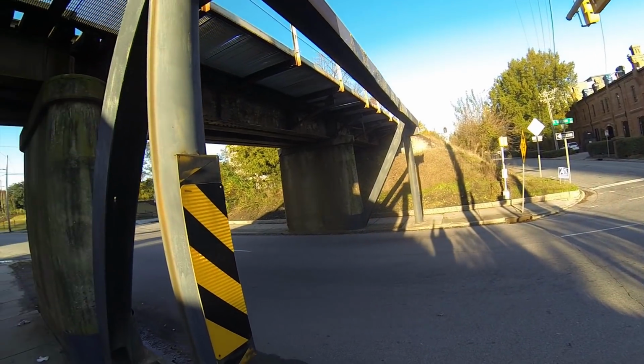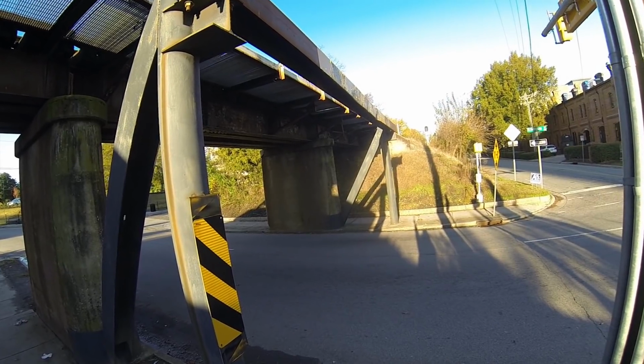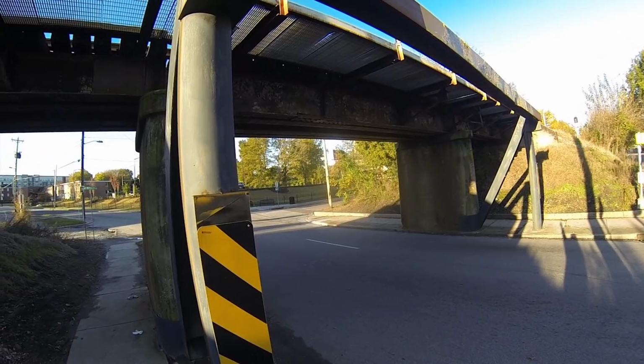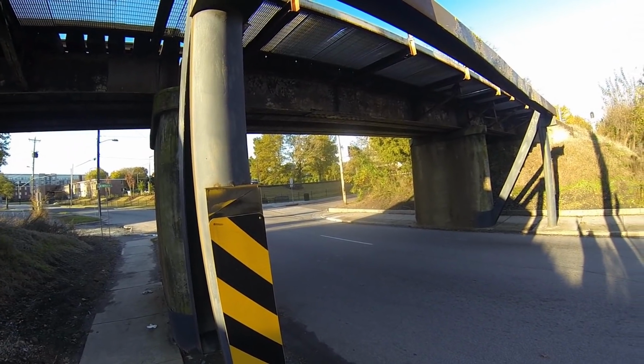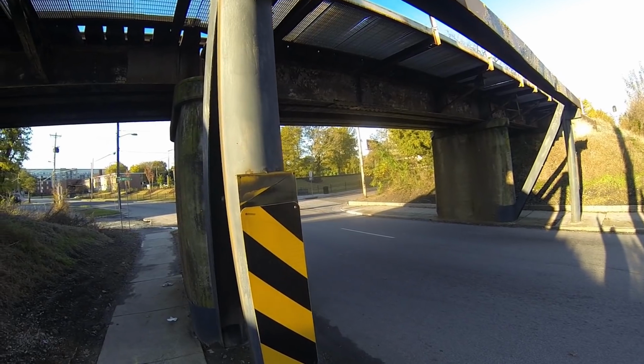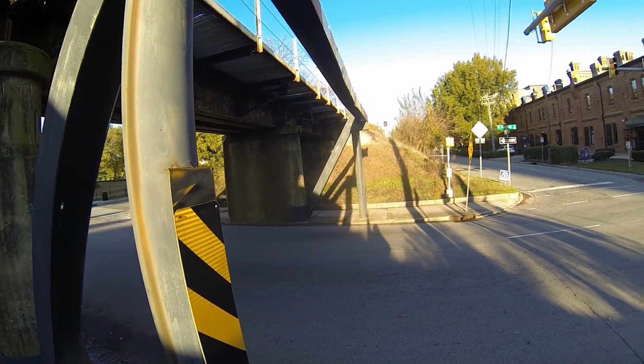As you approach here, there's a huge steel beam, like an I-beam, that actually protects the bridge. The bridge is a railroad track, which is also pretty awesome. I mean, it's a lot of steel under there. But not sure how the camera is going to pick this up.